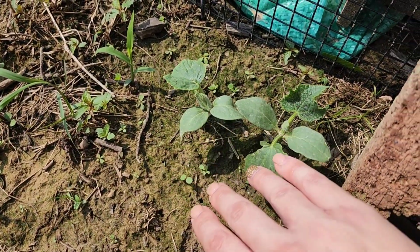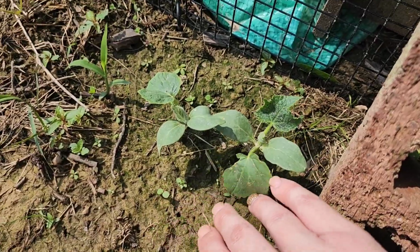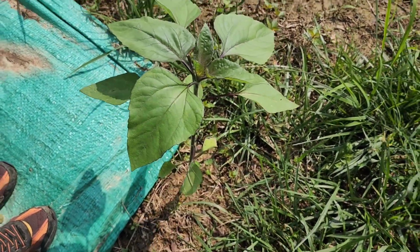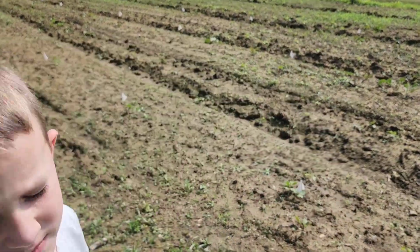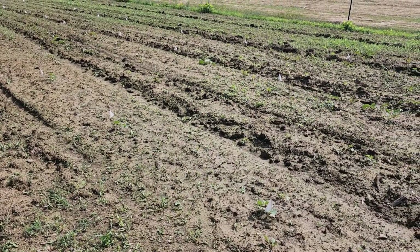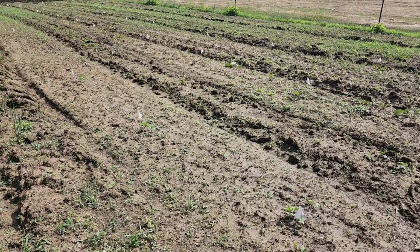Audrey has some cucumbers growing out here by the melon patch. And check out her sunflower. It is doing really good. This is another area that needs some desperate attention after all of the rain. The melons are doing really well.